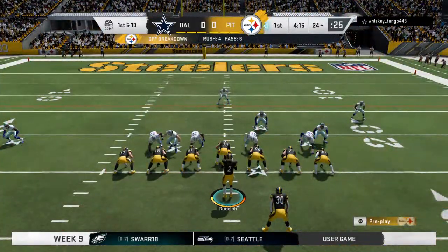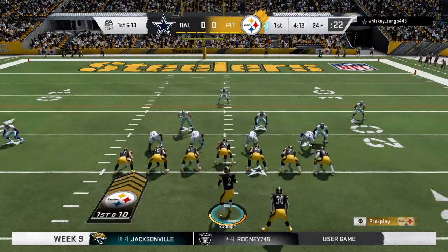Come on, set. 10 Lobo. Ready? Double tight, guys, double tight. 4 down, 4 down.